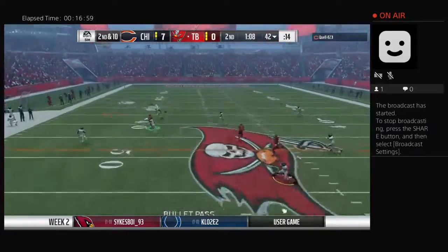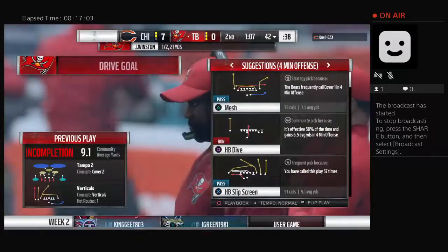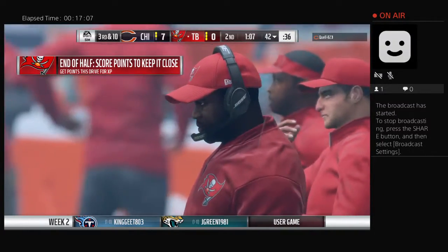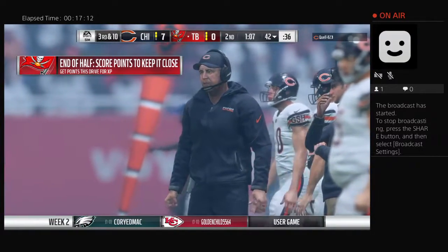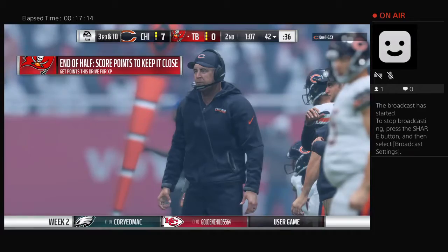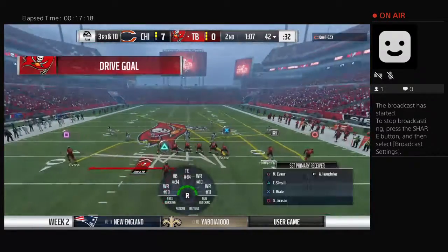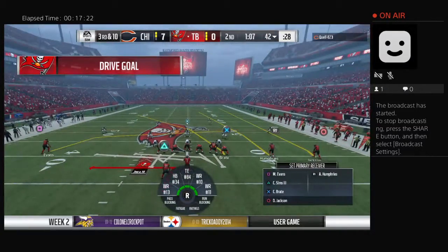Second down, Winston. It's incomplete. Took a shot, couldn't connect. The intended receiver that time, Adam Humphries. And it's 3rd down. But one thing that I've liked defensively is that they've shown him a lot of different looks here in the first half. They've come after him. They've sat back. I think that's what you need to do to keep an offense guessing. And they certainly have kept them on their toes. That's why they haven't had much success on the scoreboard.